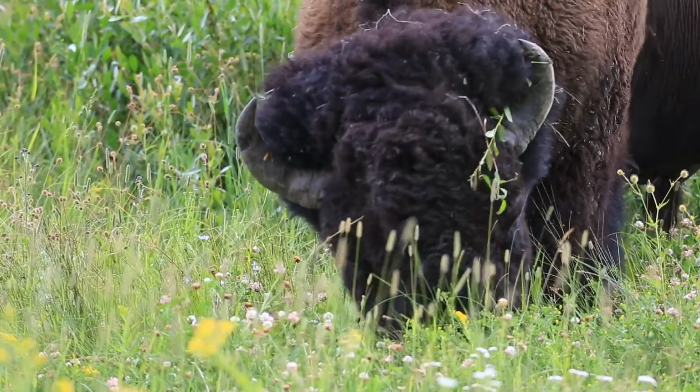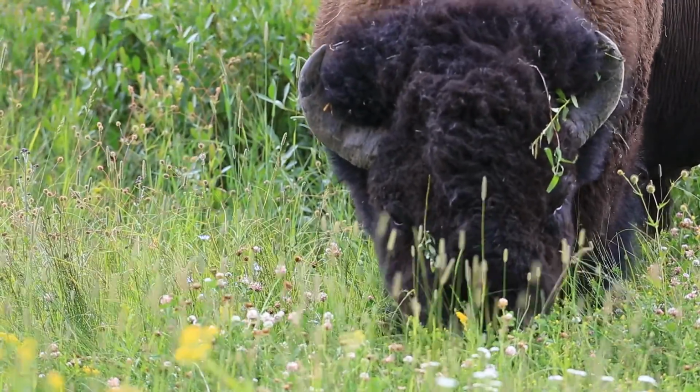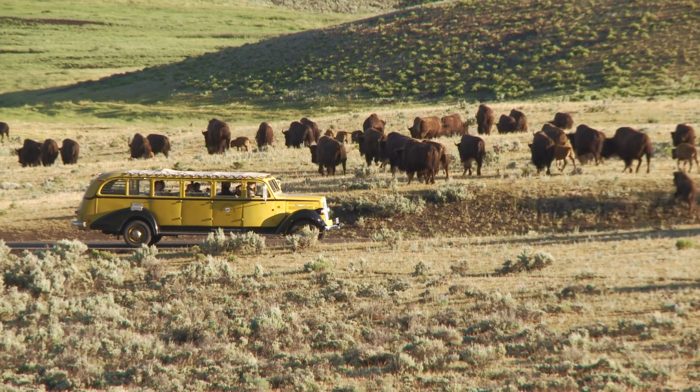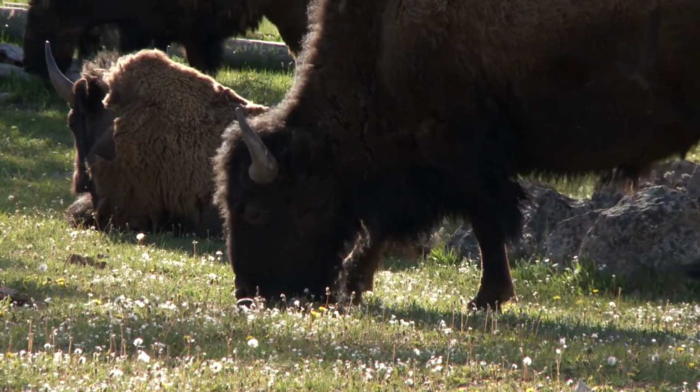Into the summer when things are green and lush, it's kind of the prime time for bison. They're moving around and eating, and a lot of visitors get to see vast herds of them, thousands of them. We're fortunate to be able to support such a large, healthy herd.